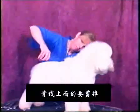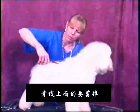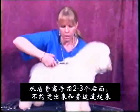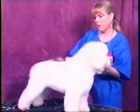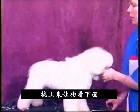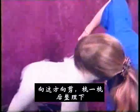Push our top line up. It's about 2 to 3 fingers behind the shoulder blade. Make our transition to the side. We're not pinching. We're lacking here already. Pull this up. What I do is make the dog look down slightly. You don't want this angle. You want this angle. So we're going to attack it this way.